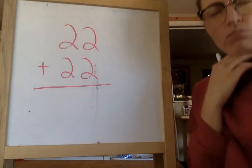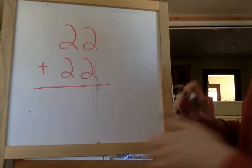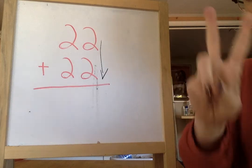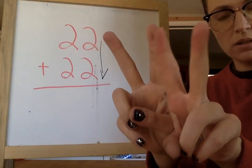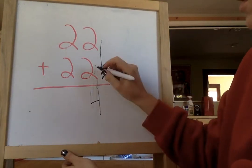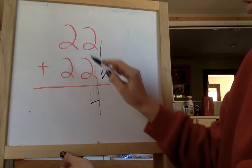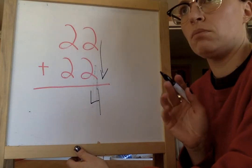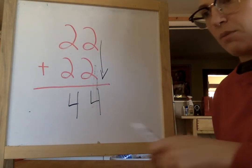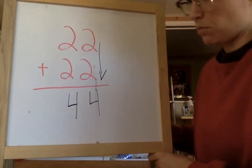First of all, let's take a deep breath. And we got this. All right, so we're going to start by adding 2 plus 2, and then we are going down. So 2 plus 2 is 1, 2, 3, 4. All right, so these ones are done. Now I need to add this 2 to this 2. We've already done that before, and we know that 2 plus 2 is 4. So let's write that down. So I have a 4 and a 4. What number is that, my friends? That's right, 44. Awesome work, my friends.